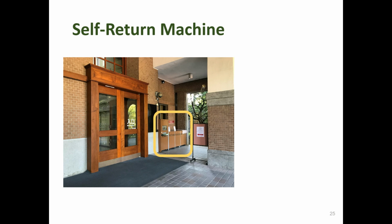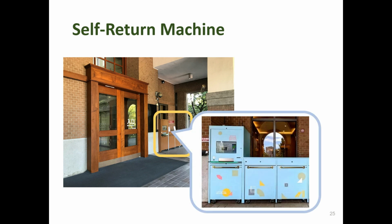And besides, there's a self-return machine in the main library on the right side of the gate. You can use the machine to return the books by yourself at any time.